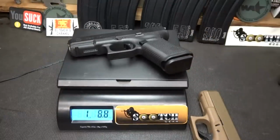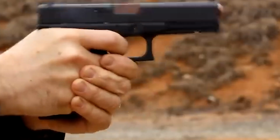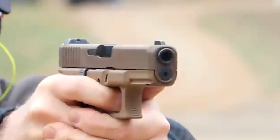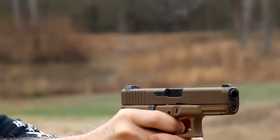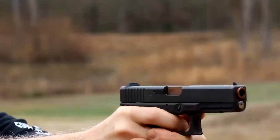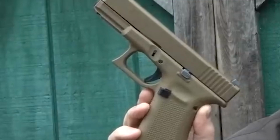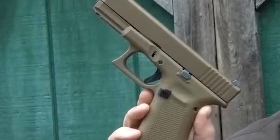One of the key attributes of the Glock 19 is its legendary reliability. The pistol is renowned for its ability to function flawlessly in various conditions and with different types of ammunition. Its striker-fired system ensures consistent ignition and dependable performance. The Glock 19's design emphasizes simplicity and ease of use.